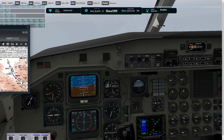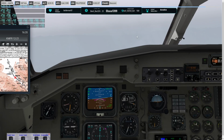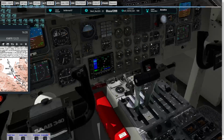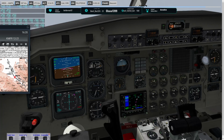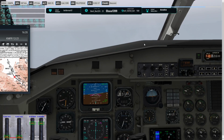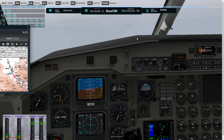El Paso departure, Commuter Air 4314, passing through 10,000, climb and maintain 17,000. Air 4314, El Paso departure, radar contact, climb and maintain 17,000. Air 4314, El Paso departure, thank you, radar contact.